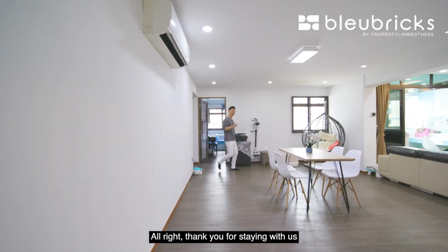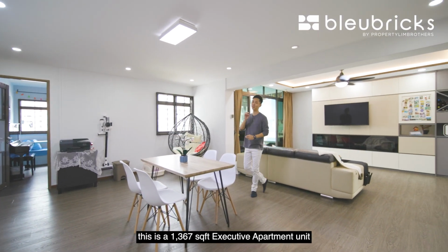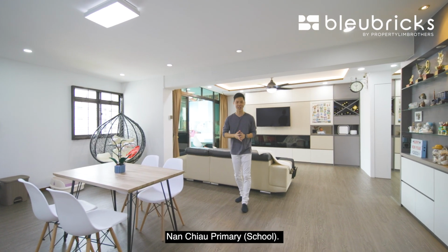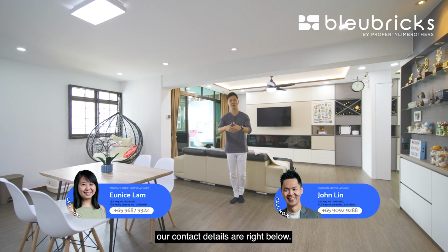Alright, thank you for staying with us till the end of this home tour. Just to recap, this is a 1367 square feet executive apartment unit that's located just 5 minutes away from Sengkang MRT station and just right next to the highly sought after Nan Chiau Primary. So if you're keen to check out this unit with us right here, our contact details are right below.